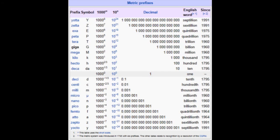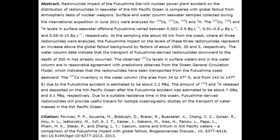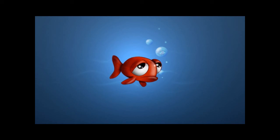At the sampling site of about 40 kilometers from the coast, where all three radionuclides were analyzed, the Fukushima impact on the levels of these three radionuclides represents an increase above the global fallout background by factors of about 1,000, 30, and 3, respectively. That would be factors of about 1,000 for the cesium-134, factors of about 30 for the, I'm sorry, for the iodine-129, and factors of about 3 for the tritium, the H3. The water column data indicate that the transport of Fukushima-derived radionuclides downward to the depth of 300 meters has already occurred.